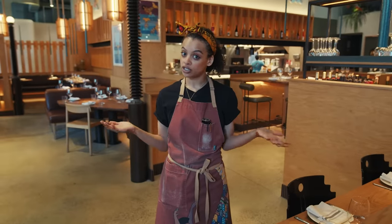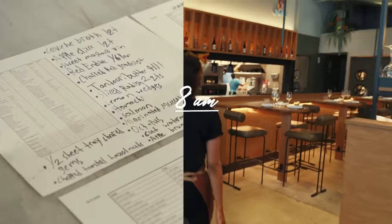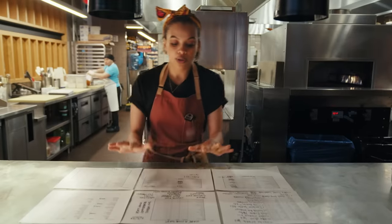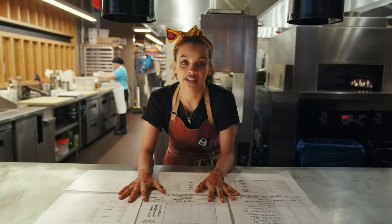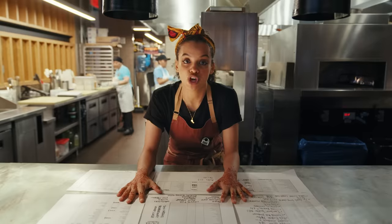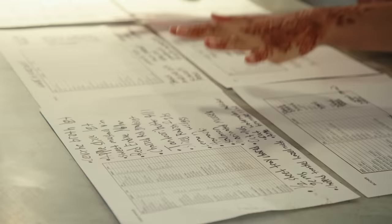It's 8 a.m. and I really need to look at that prep list that tells me all the work that we need to do today. So let's get to work. Okay, so the prep list is left by our PM line cooks at the end of the night. Once they're done with service, they'll go through their stations and let us know what they need prepped for today's service. So looking at today's prep list, it's quite abundant.